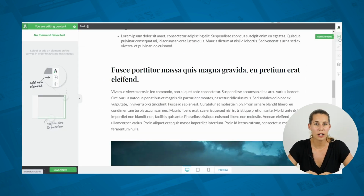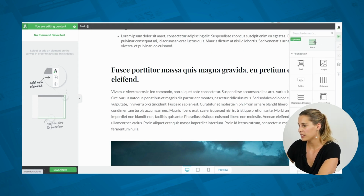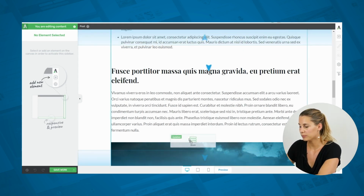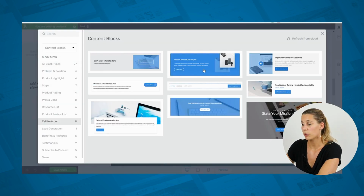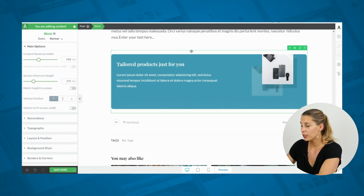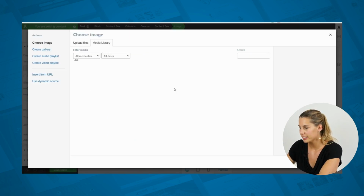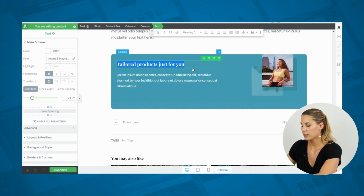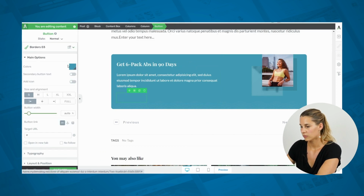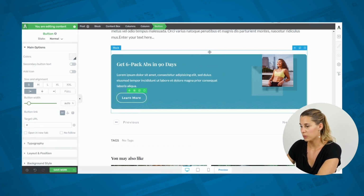And then with Thrive Architect, you can use blocks to add a call to action to your blog post. So simply click on Elements, Block, drag it on your page. Choose the call to action block, pick one that you like, and then you can customize this block. You can, for example, change the images, change the text, and then simply link up the button to your sales page.